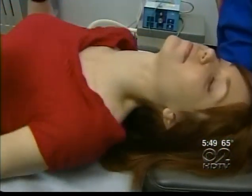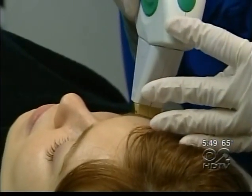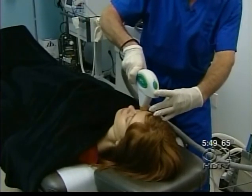She actually works for an eye doctor who decided to try something new to improve her tear production: intense pulsed light therapy, or IPL. So it's the quality of tear that's important, not necessarily the wetness of the tear. Our tears are more than water.